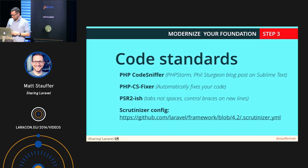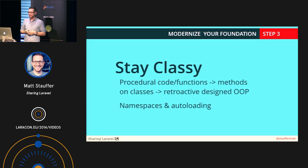Also, there's something that Fabpot did, I can't pronounce his name, called PHP CS Fixer that theoretically automatically applies PSR2 or whatever else you want to your code base iteratively through the whole thing. I've never tried it, but I've never seen anything he's done that's not good, so I imagine it'd be very valuable. And then there are also a lot of SaaS tools like Scrutinizer that actually help you automatically run things like PHP CS and PHP Mess Detector against your code every time you commit to GitHub. We'll talk about that soon.